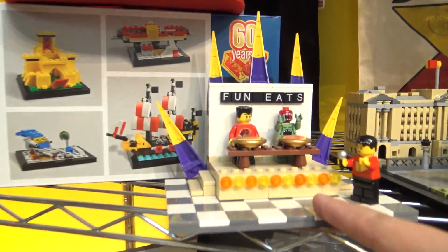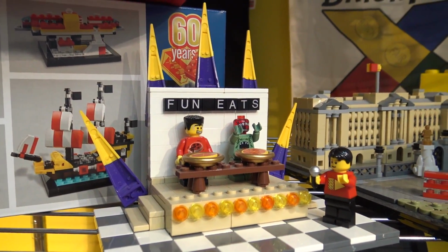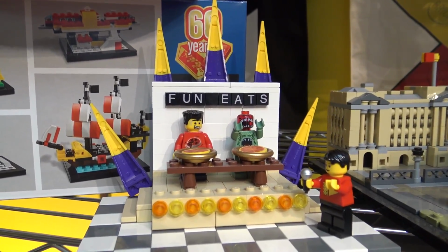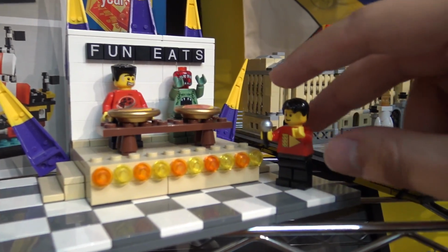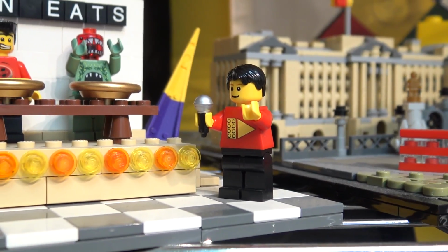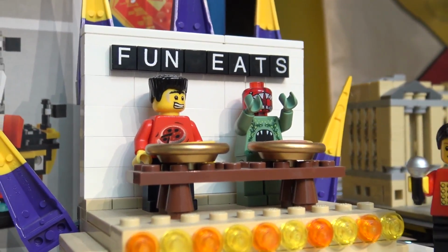This Fun Eats build was actually made by Nanan in the Creations for Charity builds last year, and Nanan obviously has been such a big part of the LEGO community, very influential in his work with Creations for Charity. I thought it'd be great to own one of his Creations for Charity builds. I've slightly customized the announcer minifig here. We've got a Beyond the Brick minifig in there announcing the eating contest, so a little modification there, but I'm sure Nanan won't mind.